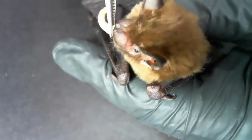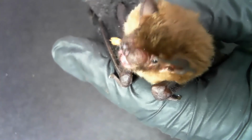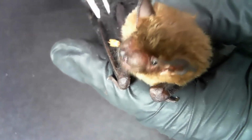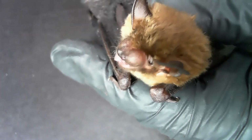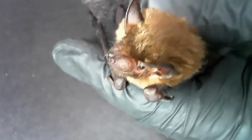She has big teeth. Good for crunching beetles. They'll also eat moths. They'll eat mosquitoes. They'll eat other insects. But their favorites are the beetles. All right, I'm going to put her back in her cage. And I'm going to change my camera back.